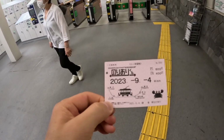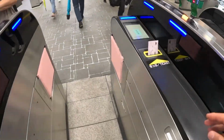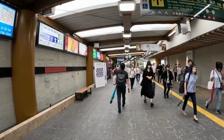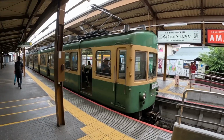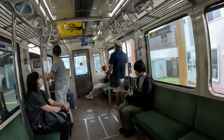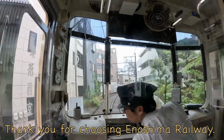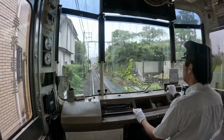This is the one-day ticket for Enoden or Enoshima Railway. With this, you can ride as many times as you want in a day. You can ride Enoden to get around Kamakura. This is Enoden, a very old-style Japanese train. It's very unusual to have a single track in Japan like this.